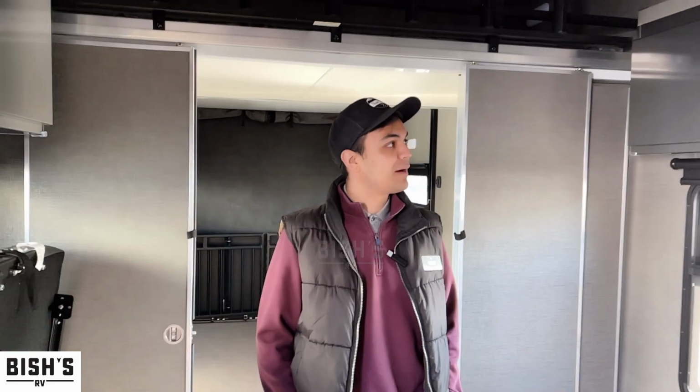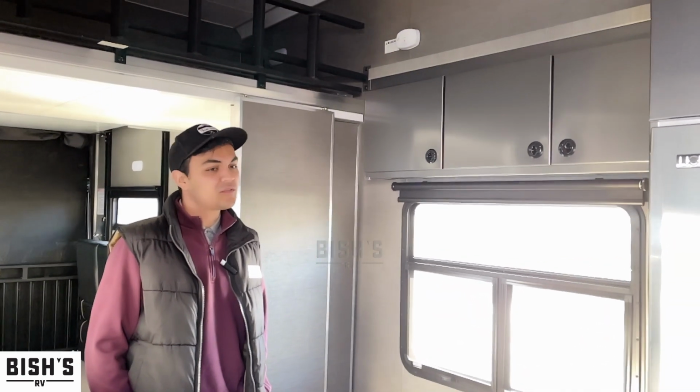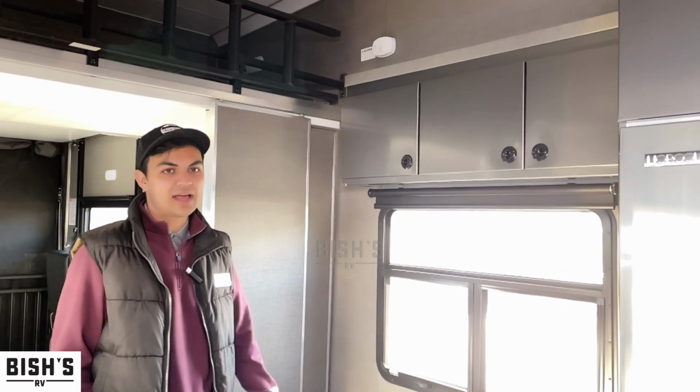So everything about this is quality. Every customer I've ever seen, even if they don't like it, says this kind of gets a rap for being the toolbox, you know, because of the way the cabinets are and the latches.